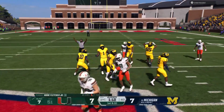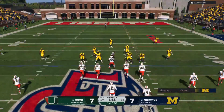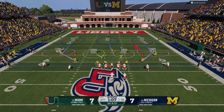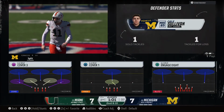Past the sticks and still on his feet. Couldn't ask for much more there. A first down, and they're down to the 42. And the Canes come to the line with a fresh set of downs. To the ground. He's got it again. And this one will be stopped for no gain.